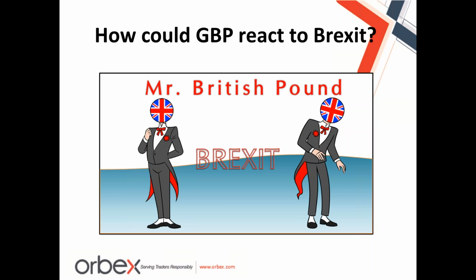So back to business. How could the British pound react to a Brexit in 2016? The key here is uncertainty. Before the referendum, that is what you want to focus on. And who can tell me what uncertainty does to the markets? What is the first word that comes to your mind when we talk about uncertainty?